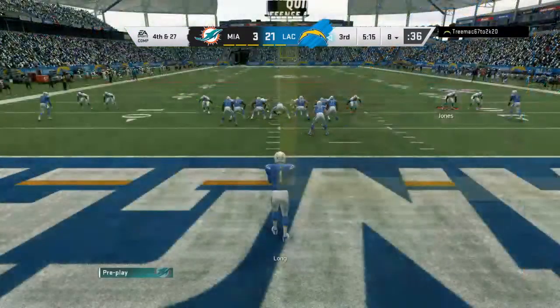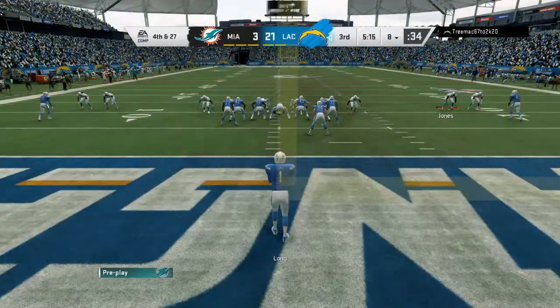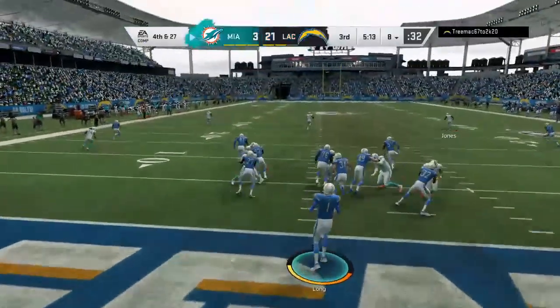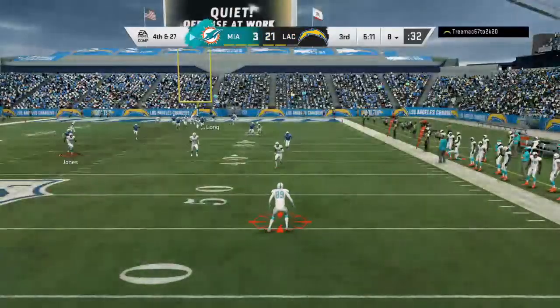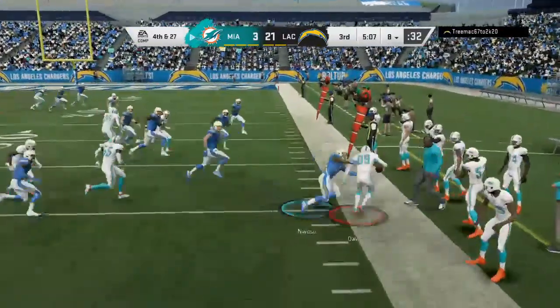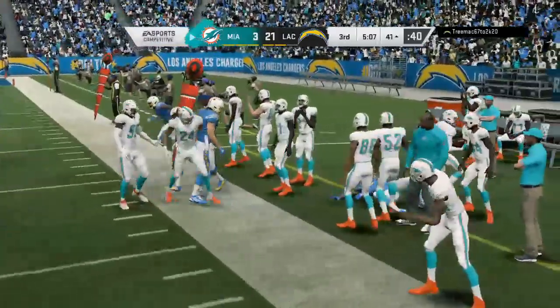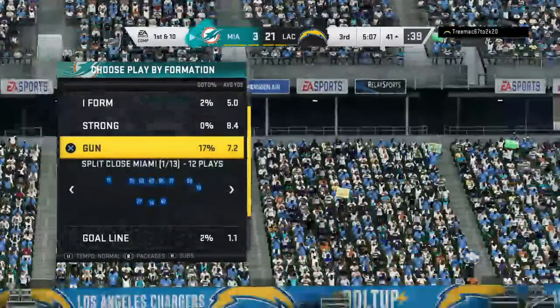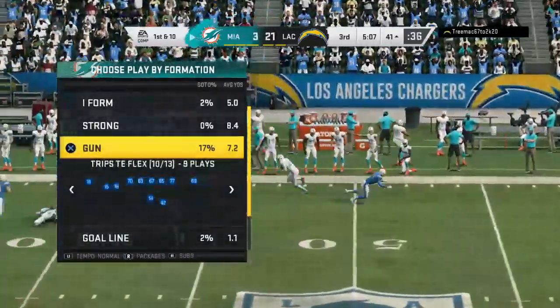Yeah, and until their offense can get into rhythm, their defensive players and staff have got to say to themselves, we've got to make it work. We've got to stand in here and make sure nothing else happens until our guys start moving the ball. Davis now to return it. And he'll be out of bounds just shy of the 40. 12 yards on the return that time. And the Dolphins will begin this drive in great field position, 1st and 10.